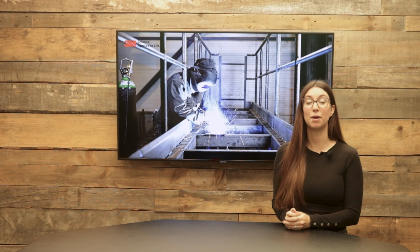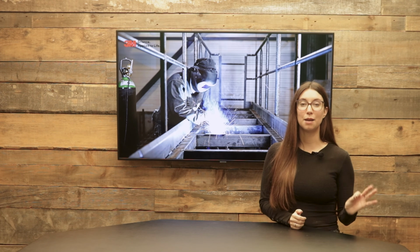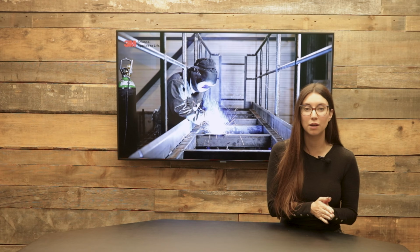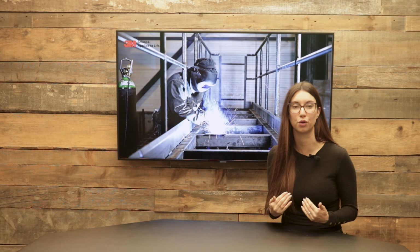Now you may be wondering about the dangers of welding fumes. It's important to mention that the type and severity of health problems caused by exposure to welding fumes depend on the type of metal being welded and the type of welding being executed by the worker.